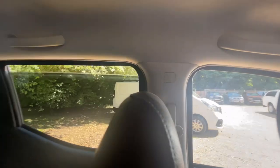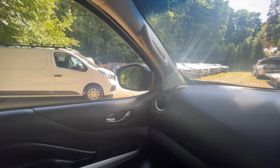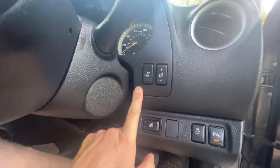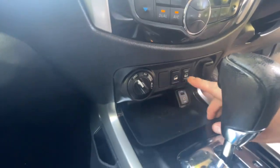Anything else? Oh yeah, electric windows obviously all work perfectly. Tinted windows in the rear. Electric folding mirrors. And as you can see, they all work perfectly as well. Down by your right knee, parking sensor, stability control, your fuel cap release, illumination for your clocks and also your trip resets. Down by the centre console, switchable four-wheel drive, hill descent.